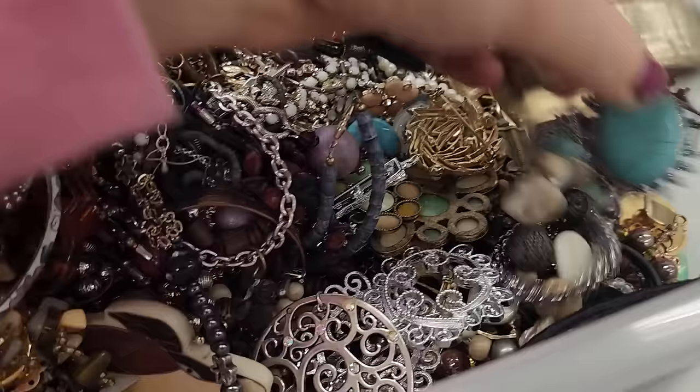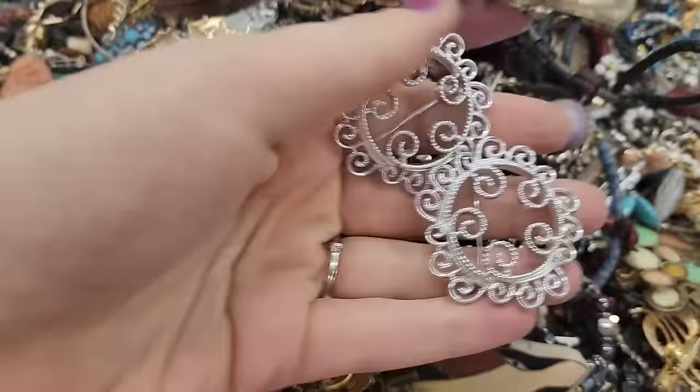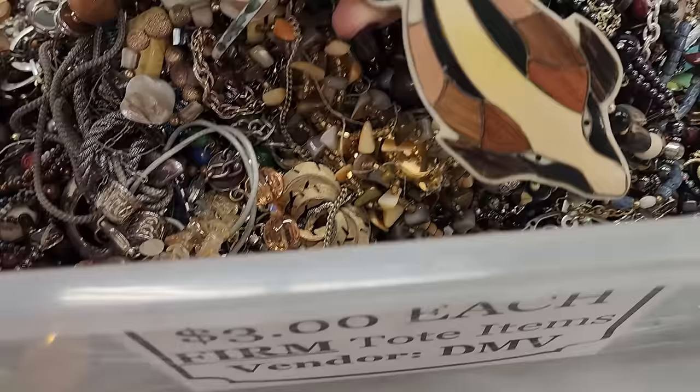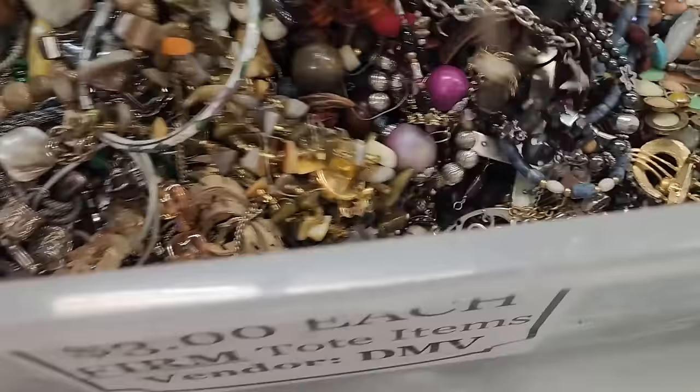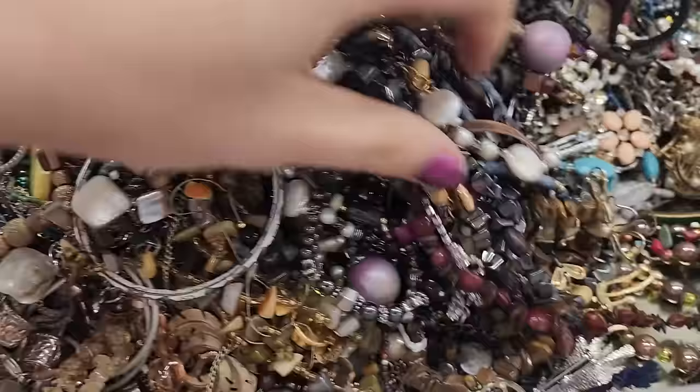Oh, here's like scatter pins. This looks like Sarah Coventry right here. And I mean, yeah, they are Sarah Coventry. I'll put them right here just for now. Ooh, this one. What is this? What am I looking at here? I'm gonna have to get this one out. Oh, I think it's so broken. Well, whatever. That's what happens a lot in these lots, a lot of them would be broken because they're all tangled together.